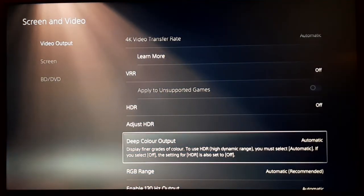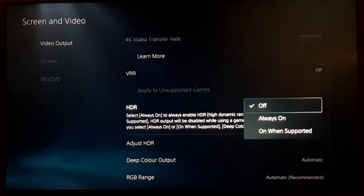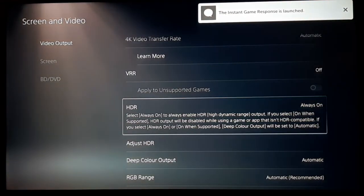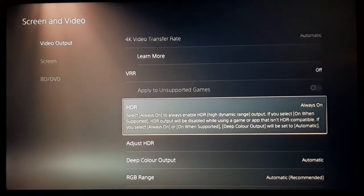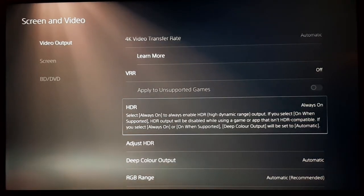Once you have turned deep color output back to automatic, you will need to also turn HDR back to always on. So once you've done all that, and if that wasn't the issue, then the next thing to do is to reset your PS5, just in case there is something weird going on with your console. But if the issue you're having is only in game, then you're going to have to check you haven't got any color blindness settings enabled or something like that within the game.